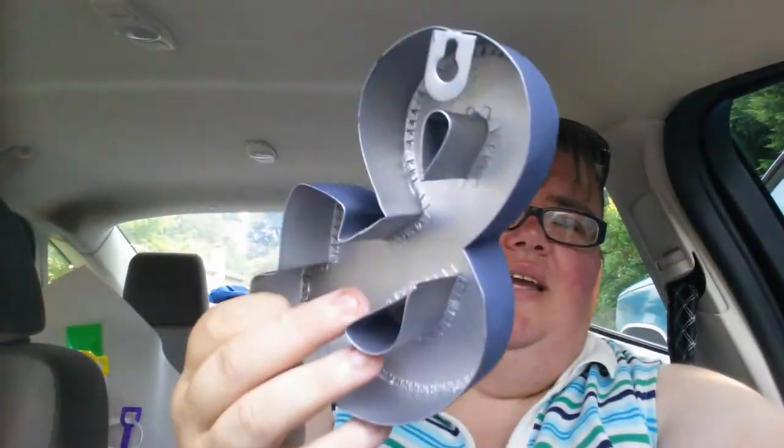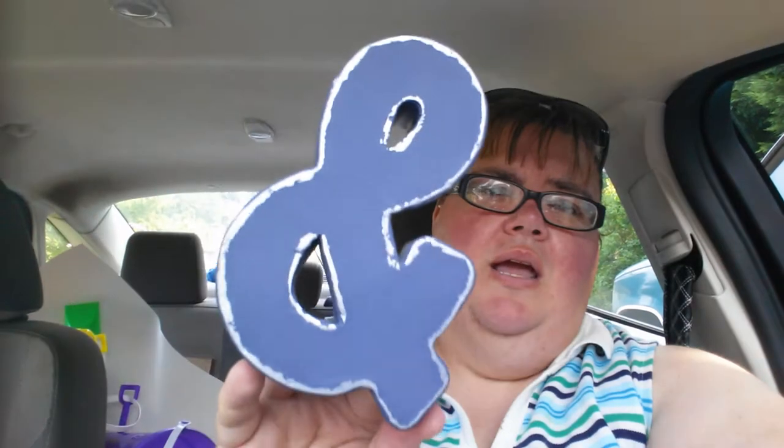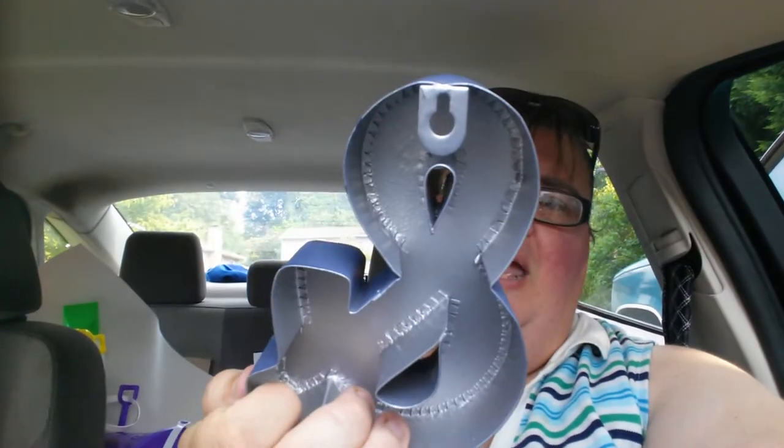I got the and sign, and it is made of metal, and you can hang it. But I got this to put on my shelf, my cube shelf. You know, love and hope. So that's where I was going with that.